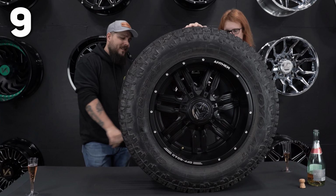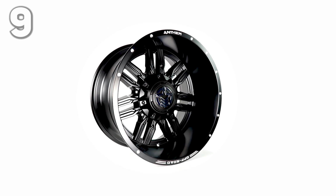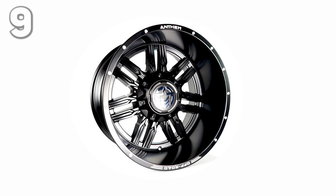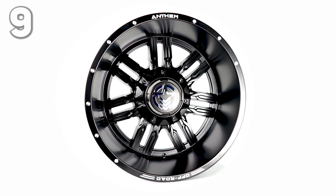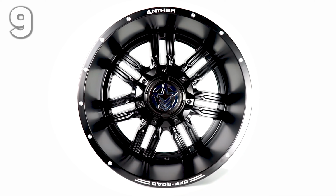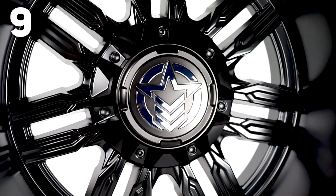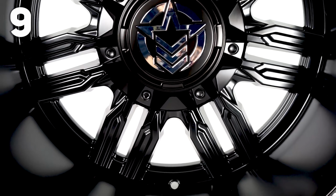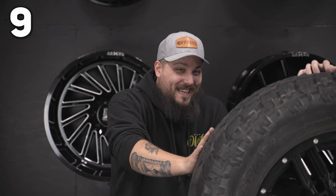Up next on our list is none other than the Anthem Equalizer. Now this one is gonna come in sizes all the way from 18 by 9 through 20 by 12, so not a crazy variety of sizes, but fits Anthem's target audience perfectly, I would say. Yep. It's gonna be available in this satin black that you see in front of you. Sorry, it's mounted on a tire, but it's all we had, so we lugged the tire up here, and hopefully the table doesn't, okay, that was close.